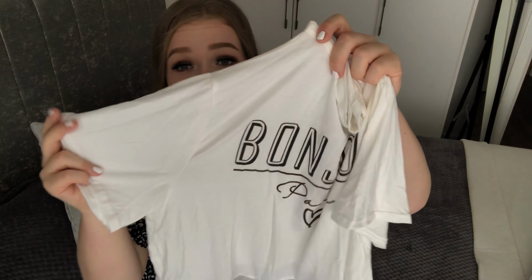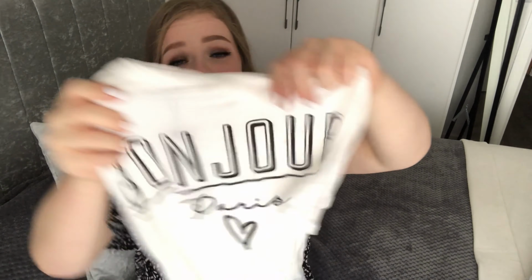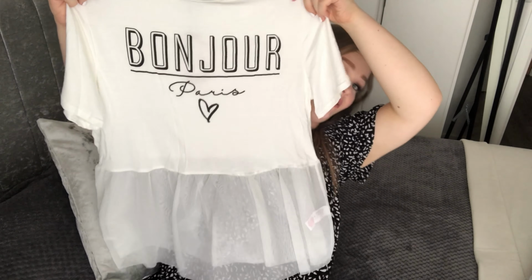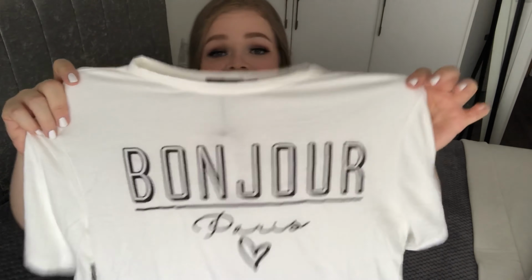I went down like 2 sizes, because even though I am a 14-16, I know that these kinds of t-shirt material tops are usually quite tight. This is not the case. Super soft, very comfortable, very elastic, and oh my god, so cute. So this is size 12, and I got white in Bonjour Paris.